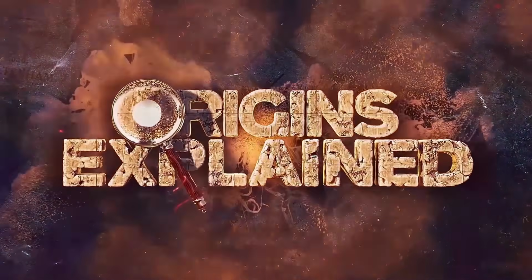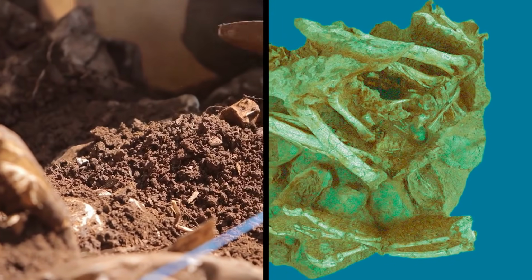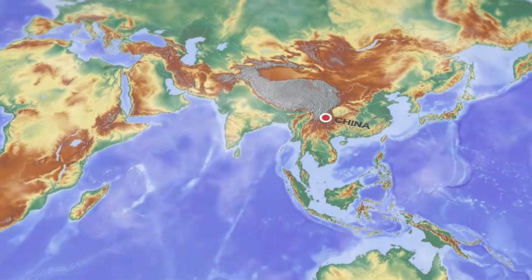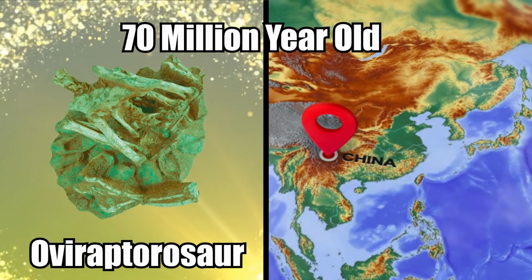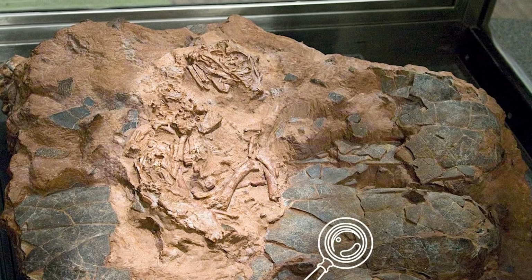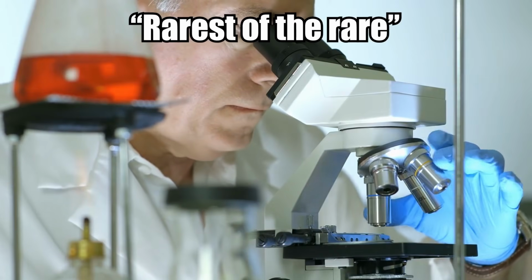Fossilized dinosaur and babies. Researchers recently revealed that they found the first ever fossilized evidence of a dinosaur sitting on its nest of unborn babies. Discovered in southern China, the 70-million-year-old Oviraptorosaur specimen consists of an incomplete adult skeleton and a clutch of 24 eggs, at least 7 of which contain preserved embryos. This discovery has been declared the rarest of the rare in dinosaurs.